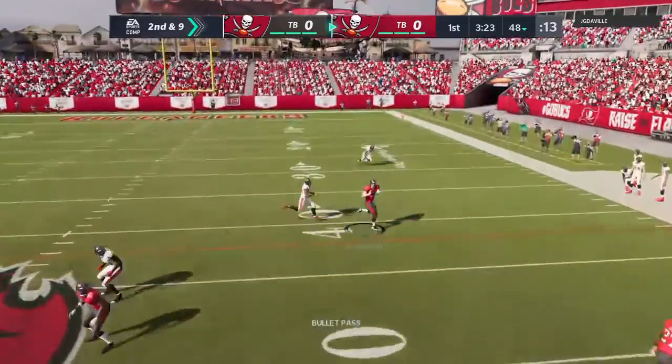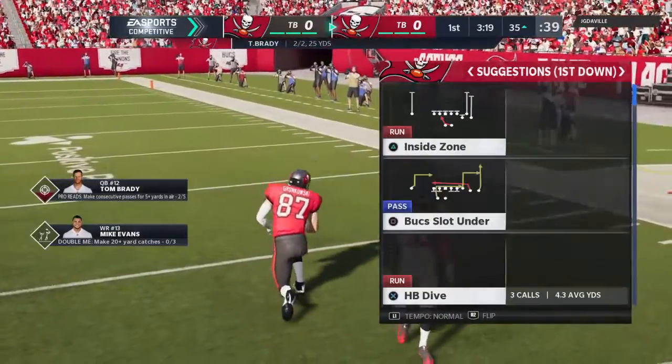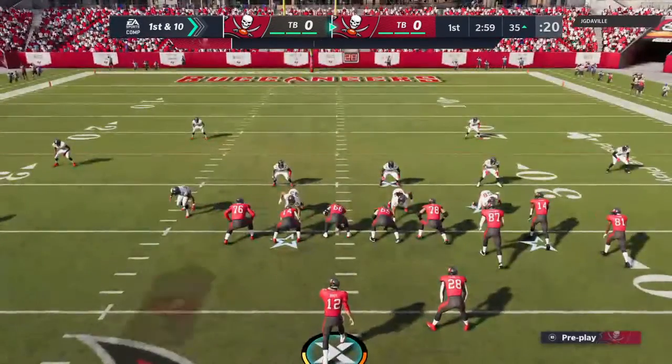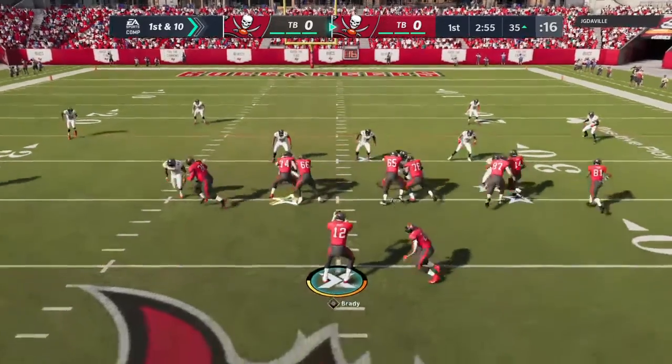Now Brady. And a first hookup with his all-pro tight end, Rob Gronkowski. And this is going to lead to another first down as the tackle's made at the Bucs 35. 17 yards on the pickup there. The drive will continue. It's a first down.